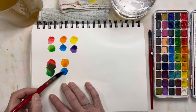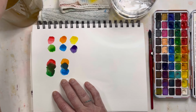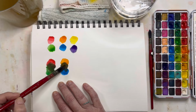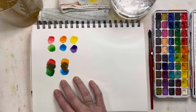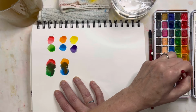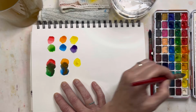And when you mix them together, same thing. I actually didn't get very much orange into that mixture, but same sort of thing. Let's try it with the last one here, the yellow and the purple. I really get a lot of yellow there.